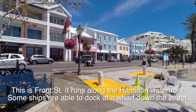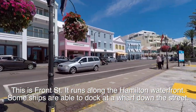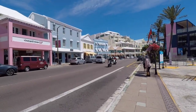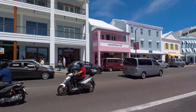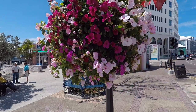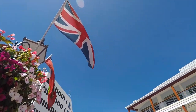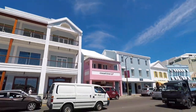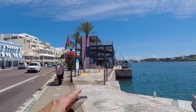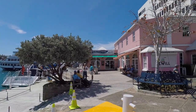Walk up and down this street. A lot of traffic, busy little town. Got these mini baskets of flowers. Flags. Vineyard Vines. Information center. And the terminal.